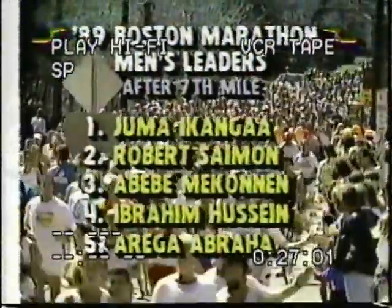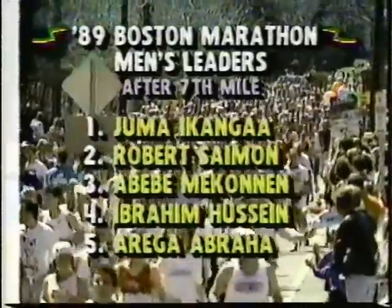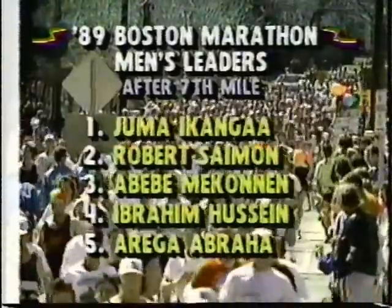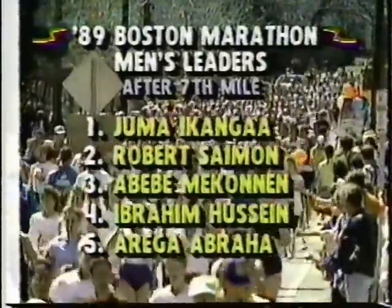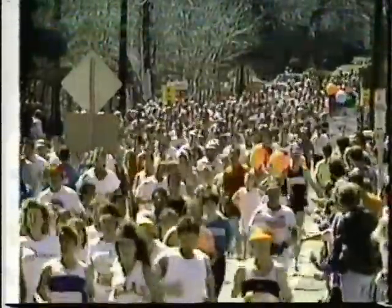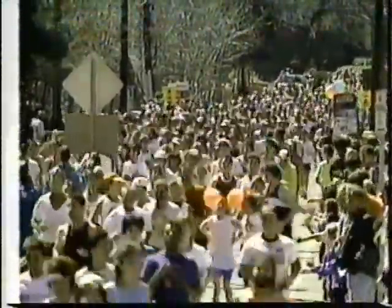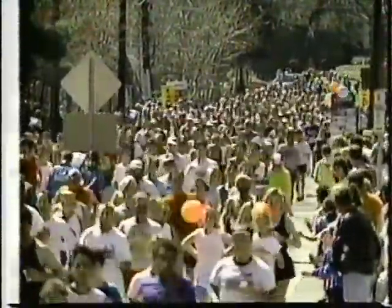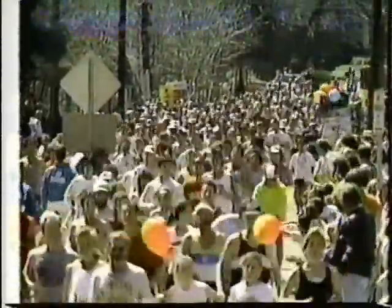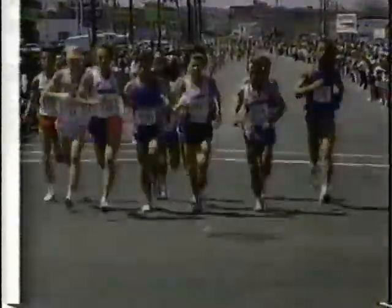Africa, there they are. The runner-up last year from Tanzania, Juma Ikanga, out in front. Robert Simon or Simon Robert, take your pick. He says he doesn't care. Mekonnen, the Ethiopian, last year's champion, Ibrahim Hussein. And Arega Abraha. He's a little bit of a surprise as we go back into the race and back to tape earlier to look at Joan Benoit Samuelson. Well, we're not going to show you Joan, but don't worry, there'll be plenty of her on this telecast.